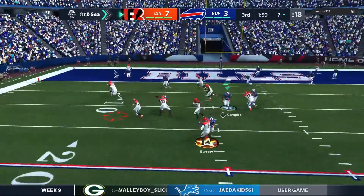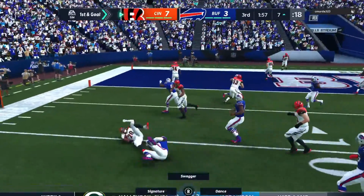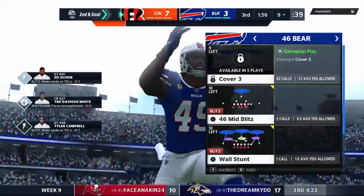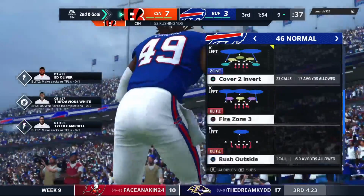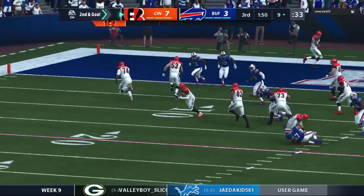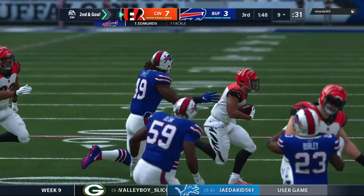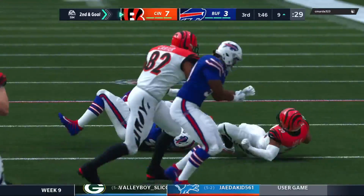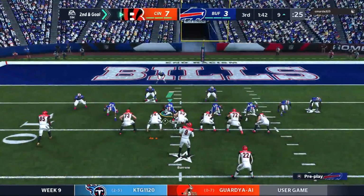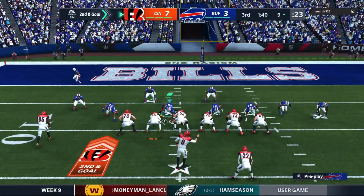Now it's Burrow. They'll try and set up the screen. It's complete. And they'll be driven back here, losing yardage to the 9. It'll go as a loss on the play. Not what you need down here. It's going to be 2nd and goal. Now from the 9, here's 2nd and goal.